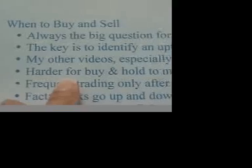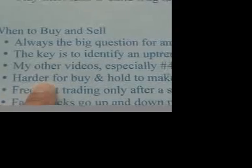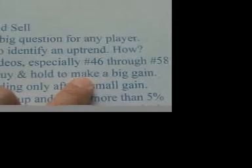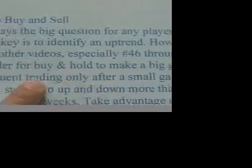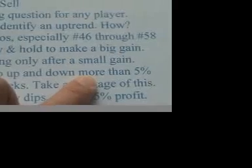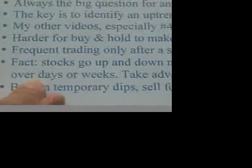When you compare the two strategies, you find that for buy and hold, it's harder to make a decision because you limit yourself to just one chance to buy and one chance to sell. And you're also after a big gain. But if you are doing the other strategy, which is frequent trading, you are only after a small gain, which is easier. Why? Because the fact is that in the stock market, the stocks go up and down more than the 5% margin usually. And they go up and down more than this margin many times over days or weeks.